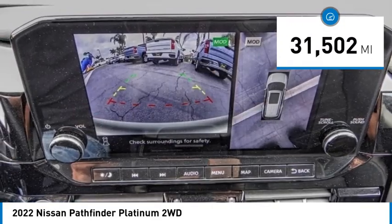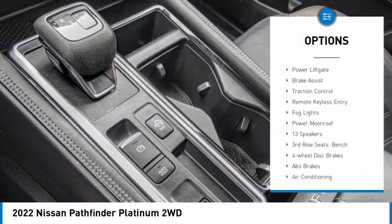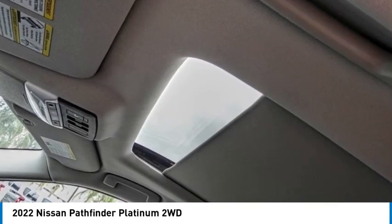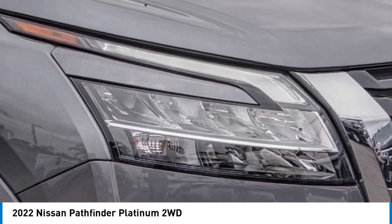Here are some of this vehicle's great options: rain sensing wipers, electronic stability control, alloy wheels, rear spoiler, power lift gate, brake assist, traction control, remote keyless entry, fog lights, power moonroof. Come see the car for yourself.